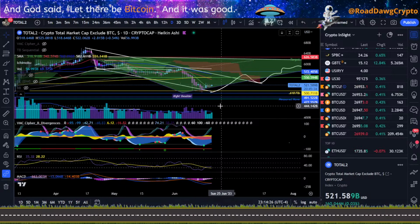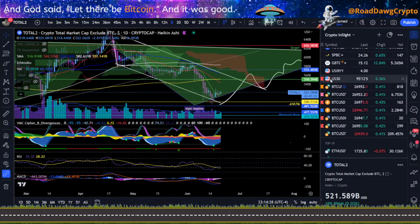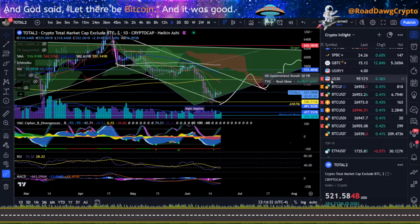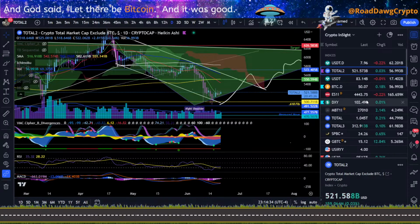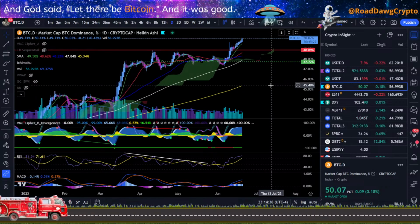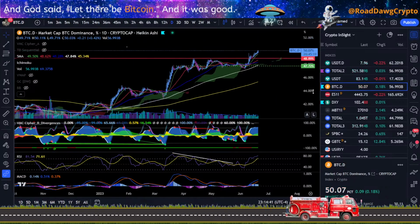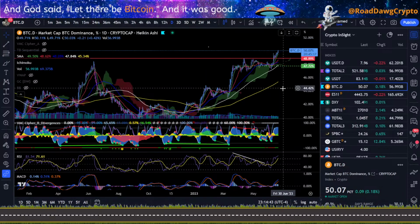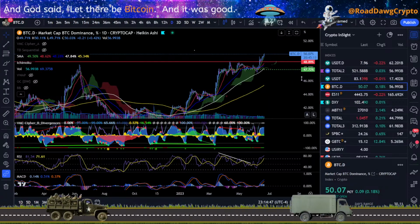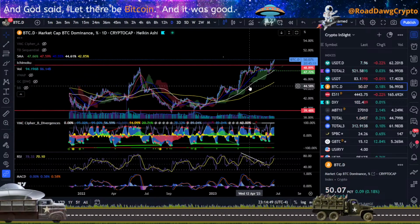That we may start seeing a little improvement in altcoins. One thing that we need to check to give us a better idea about how altcoins will perform overall, of course, is Bitcoin dominance, which has been going up quite a bit lately. Now, when Bitcoin dominance goes up, altcoins usually suffer. And it means that Bitcoin is outperforming these altcoins.